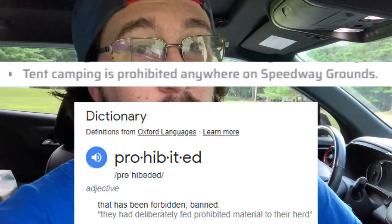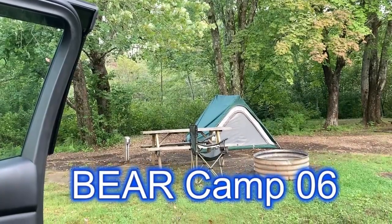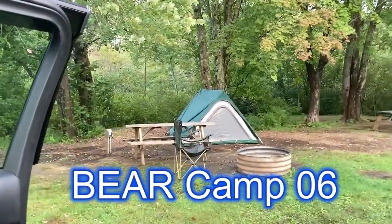My name is Short Haired Tom, and today I'm out at the Quarry Campground, and there's a very special reason for that. Even though this track has its own dedicated campground, you're not allowed to tent in it. So I had to come out here, 13 minutes away from the track, and set up camp. I could show you. Set up Bear Camp 06. I'm all set up right now, so the only thing to do is actually head to this racetrack.